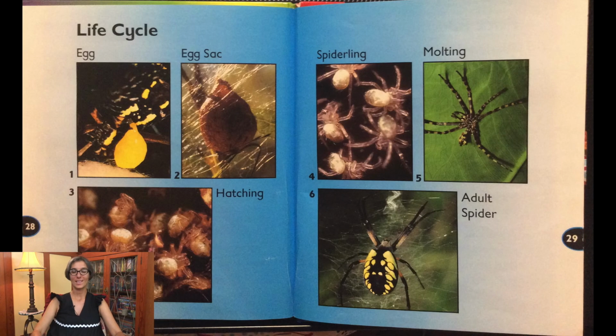So let's look at these pictures. The first step in a spider's life cycle is the egg, and then the egg sac. The little hatchlings grow, and then they grow into spiderlings. Then the spiderlings molt 5 to 9 times, and that's when they shed their skin and grow new skin. And then finally, they are an adult spider, and the life cycle starts all over again when that female spider lays her egg. Let's take a look at the life cycle with my life cycle materials.